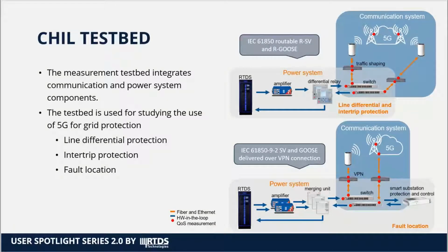In the line differential and intertrip protection cases, the IEC 61850 routable sampled value and routable GOOSE were used, and in the fault location case, the IEC 61850-9-2 sampled value and GOOSE messages were delivered over a VPN connection. Next, we will show short clips on the operation of line differential and fault location use cases.